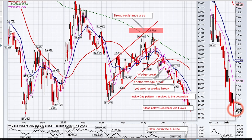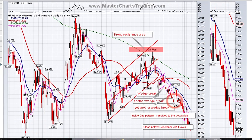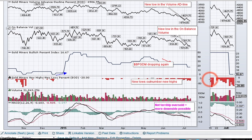You can see that here today on Friday we closed at 1675. We actually closed below this December low, at 1696. So we had broken supports from March and from December lows. So we are in the process of testing 52-week lows. We're very close to them. This is quite bearish.